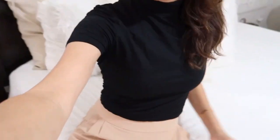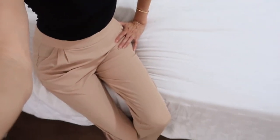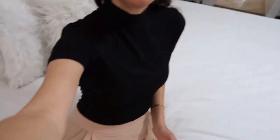Today is Thursday, it is 5:52. I'm getting ready to go to work. I am wearing this top from Lulus that I love so much. These pants are from Lulus as well. In fact, let me show you the entire outfit. This is today's outfit, very simple, but I think it looks cute. This one is part of this try-on haul. I already gave you a review and I highly, highly recommend this one.